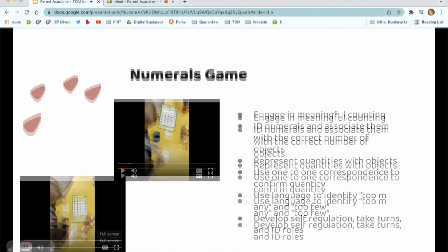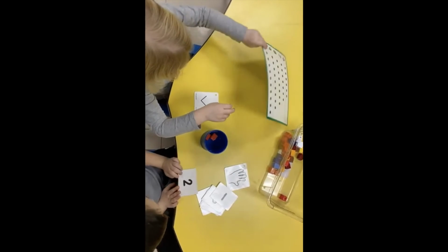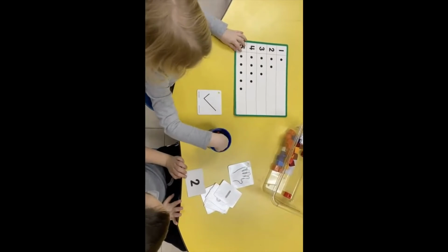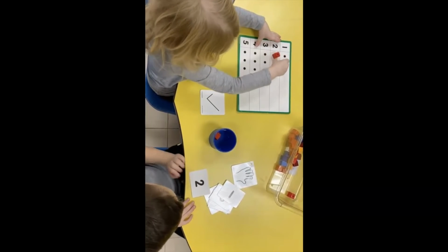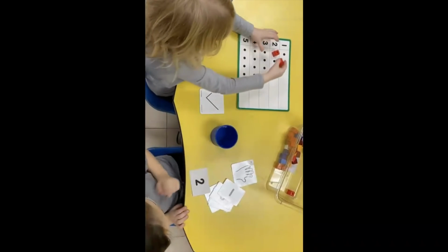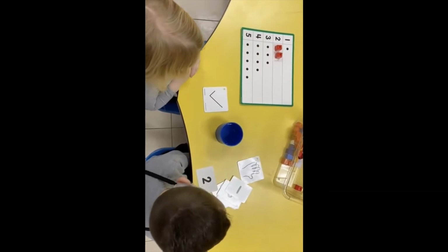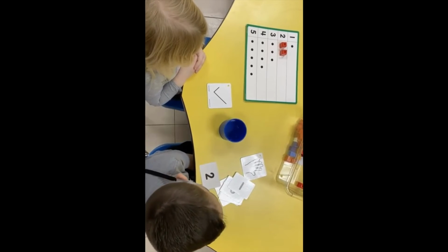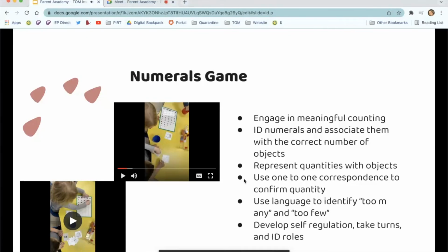Like this partnership, they knew exactly what, they've done this before. One of those little kiddos is a returner, so he's familiar with the game from last year. So they just roll right along and they switch their cards back and forth. This kind of a game allows them to not have a whole lot of wait time. They can work at their pace because they're just given a stack of numbers and they just keep moving right along. And they can play it as many times as they want.